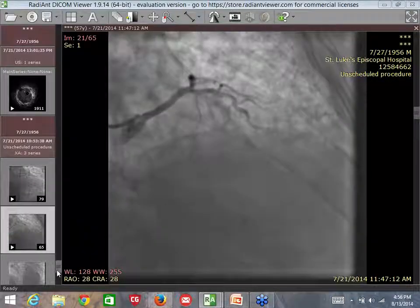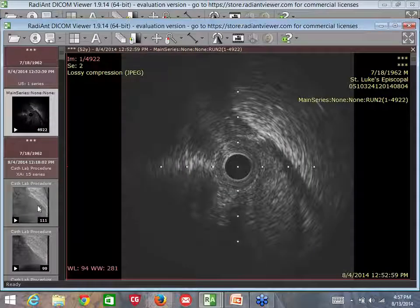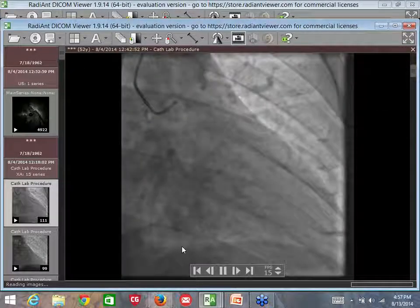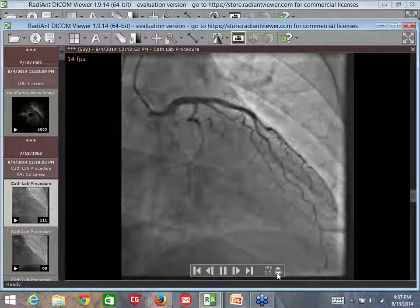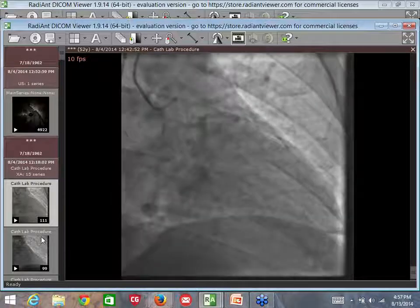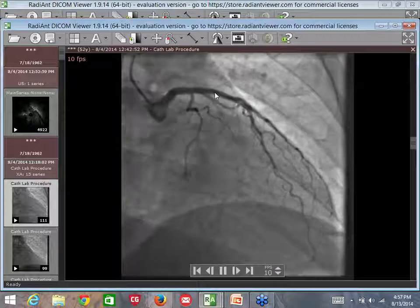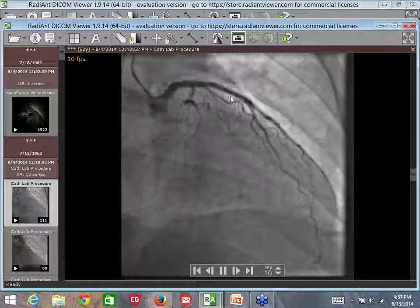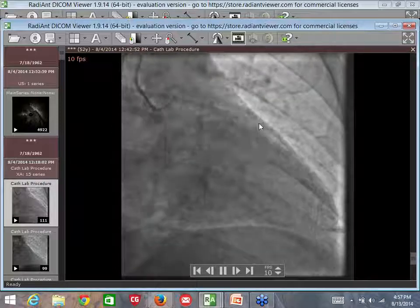We will see both angiography and IVUS of the left main. So this is a normal ostium of the left coronary artery, a large left main, about 4 millimeter in diameter, and then the LAD has a stent from there to here, about 2 centimeter long stent.